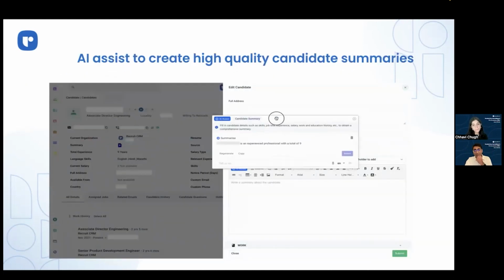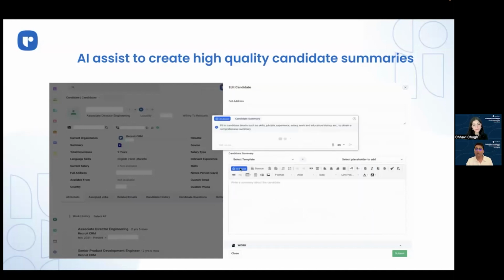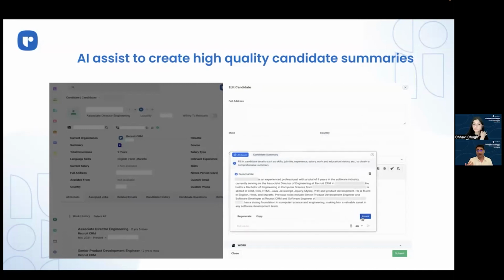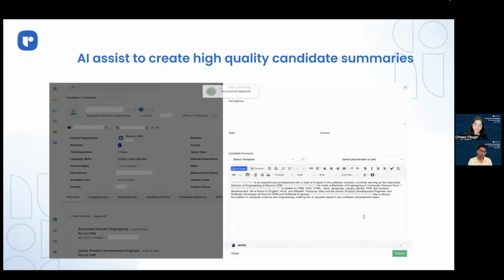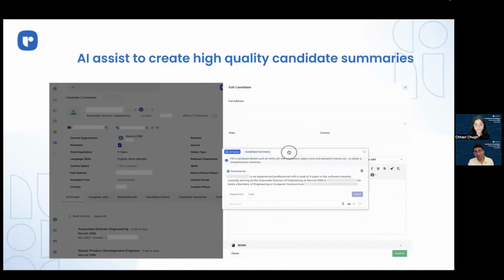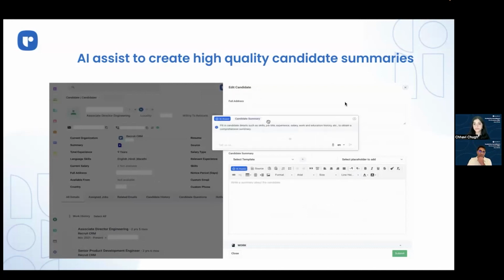Now, the second piece is, once you actually parse a resume, you may not want to use that same exact resume to present that candidate to your clients. Maybe that resume is not formatted well and you just want to format it differently. Maybe you want to summarize it. It's like 5 pages, and some candidates tend to send you longer CVs. How do you crunch that down so you have a standard format across all the candidates you work with?